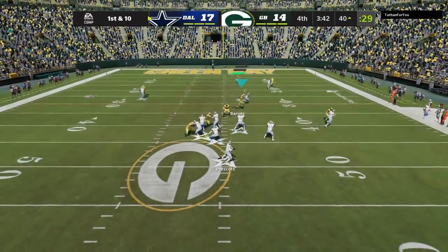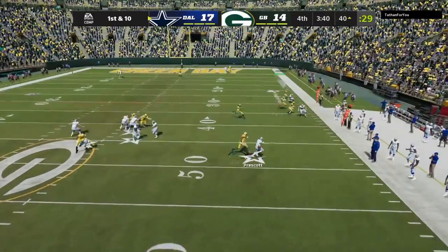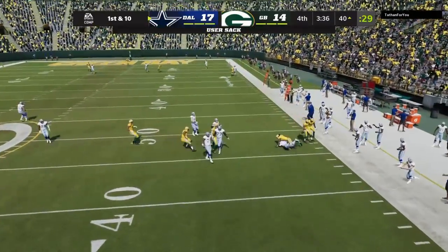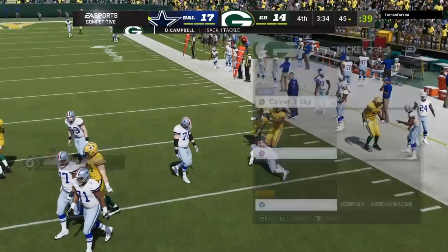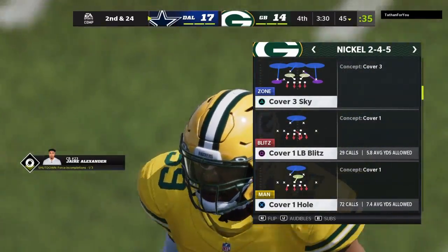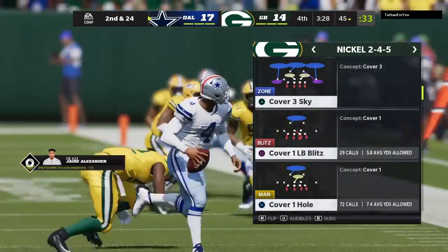Play fake. Here's Prescott. Flushed out right. And he will go down outside of the pocket for a sack. Tried to get away, but could not. Devondre Campbell flies in to blow that play off.